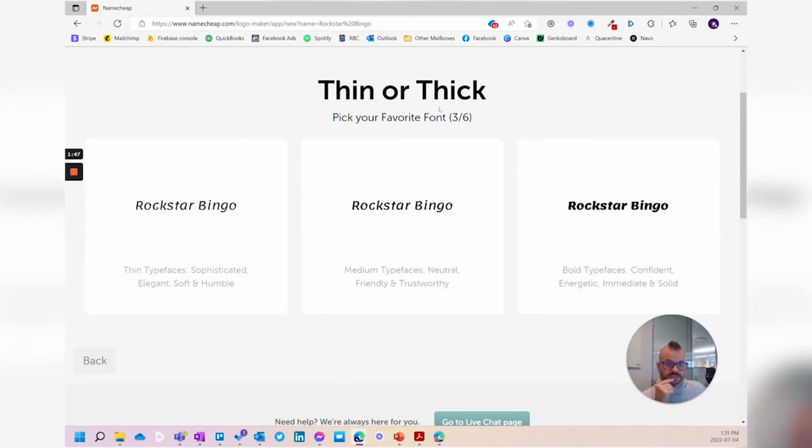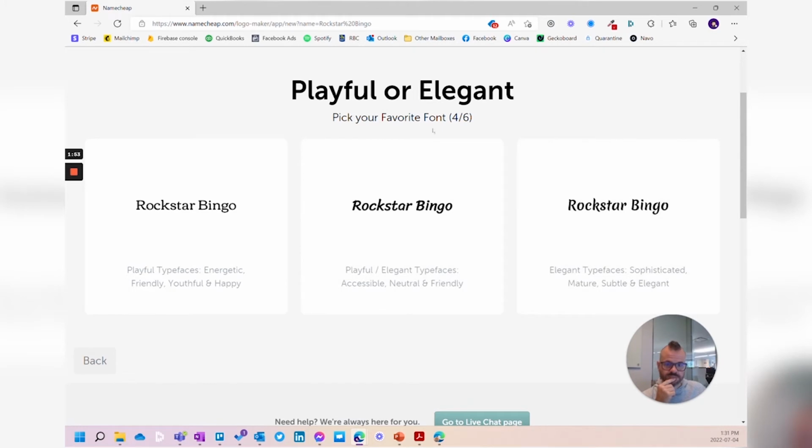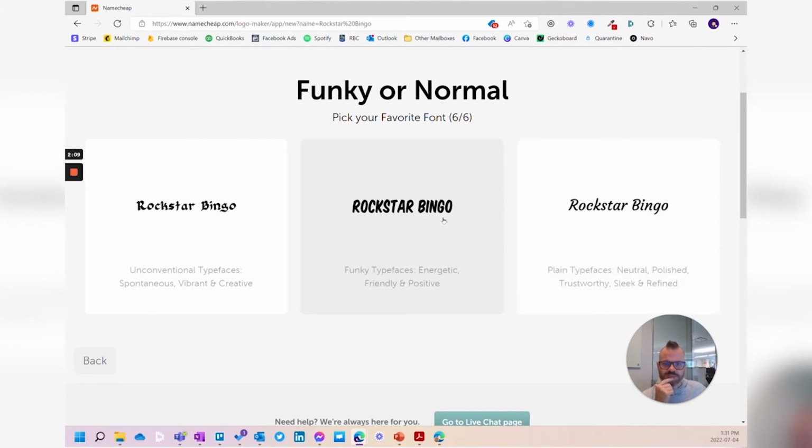And then thin or thick. Well, I want it to stand out. We want it to be energetic, I think. So I'll go with that. And then playful or elegant. So again, these words at the bottom tend to help. I think I'm going to go with friendly, and then organic or geometric. So again, too stylistic. Yeah, I kind of like that one.